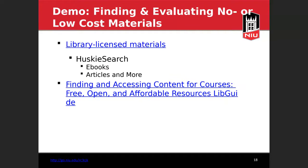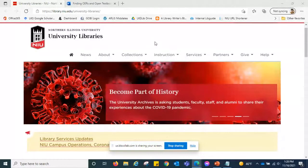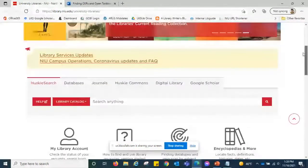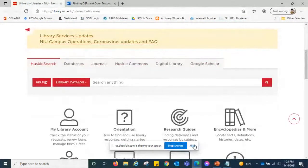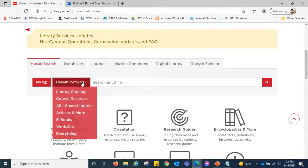Okay, I'm going to share my screen so that I can show you a little bit of the resources that Deanna had mentioned. So this is the library's website. If we scroll to the middle section here, Husky Search, Deanna had mentioned, is our discovery tool for the library. It's the first tab listed, and you can limit your search to ebooks specifically, or articles and more.